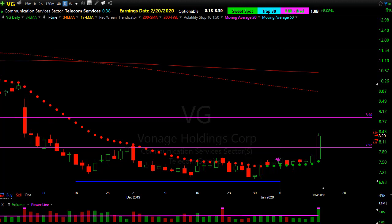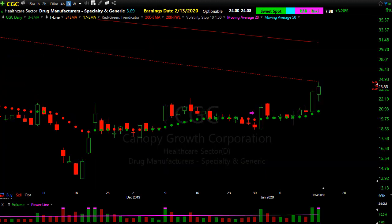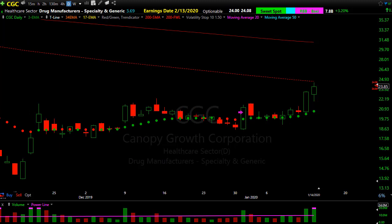All right, let's take a look at CGC. Now, we did a video on this back on December 31. That would have been this candle right there. Did that video. And we also bought this one the very next day, down here, knowing that our stop would be about in here. You can see how it just consolidated, started that slow rise up, dots are green, everything's working.